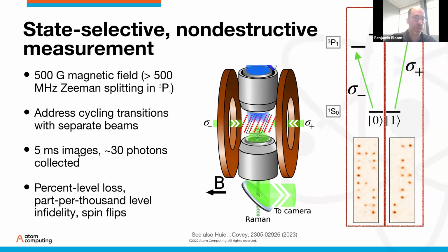And even with our collection efficiency of just a few percent of the light, we can now do imaging almost 8 times faster, at about 5 millisecond images, collecting about 30 photons. In the future, we'll also be trying to get this 30 photons down. We have some background amount of light, but if you're after about 3 nines of readout fidelity, you don't really need to collect 30 photons. If your background noise is low enough, you should be able to collect just something like 7 photons.